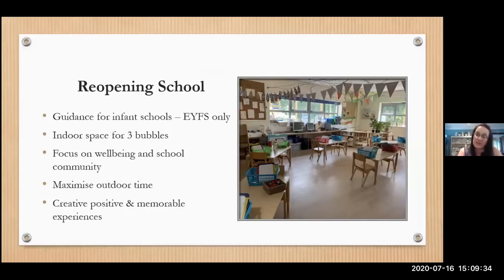When, as a leadership team, we discussed what we wanted for this time, it was a real focus on well-being and getting our school community back and just having some fun, maximising our outdoor space and really creating positive and memorable experiences. For some of our children in the area that we are in, a lot of them live in flats and don't have access to outdoor space unless it was in their hour of exercise a day. So for them, going from a school where they spend so much time outside and playing and exploring to being stuck inside for all that time, it was a real challenge. So we really wanted to make sure that they could get out and have some fun.